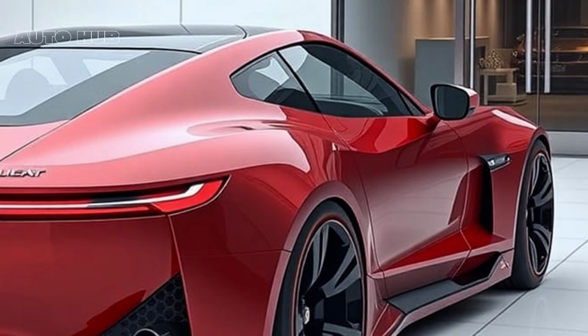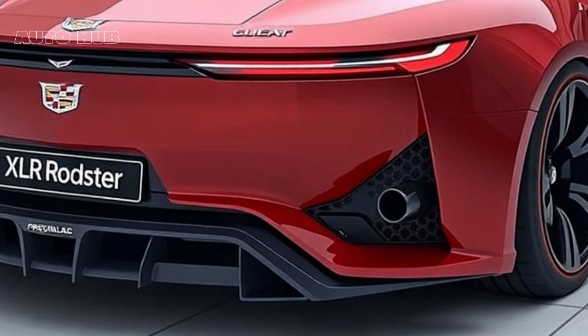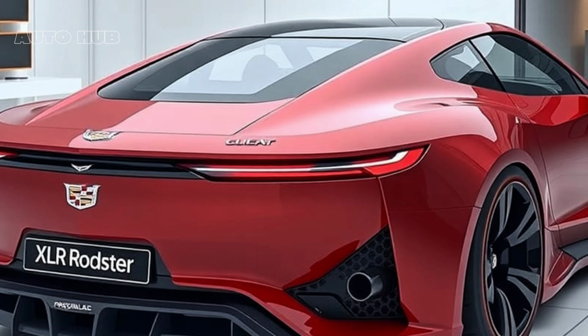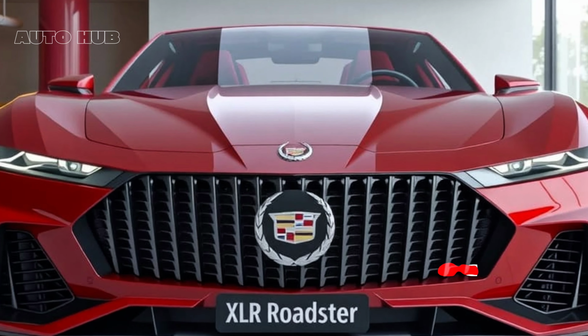Flush door handles and frameless windows add to the sleekness, while 20 or 21-inch alloy wheels, depending on the trim, complete the elegant yet muscular look. Overall, the XLR feels like it belongs on the winding roads of the Amalfi Coast, or just as easily cruising down a nighttime boulevard in LA.